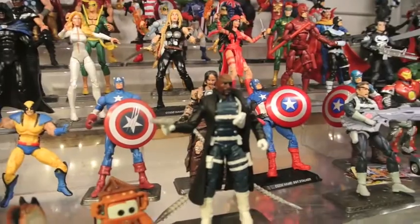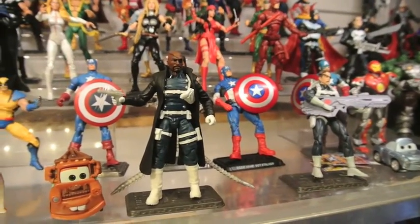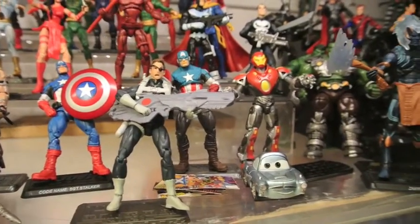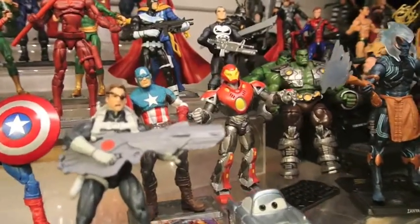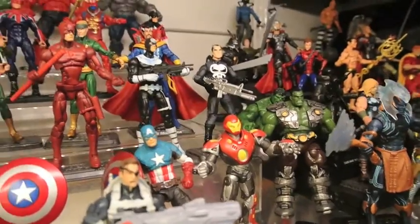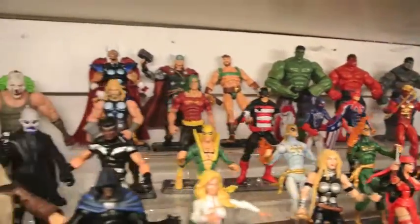Got two Nick Furies, the one from the most recent movie and the one that I grew up with in the comics. Ultimate Captain America and Iron Man there. Some Infinite Line. Hulk there. Back there I've got like red, gray.